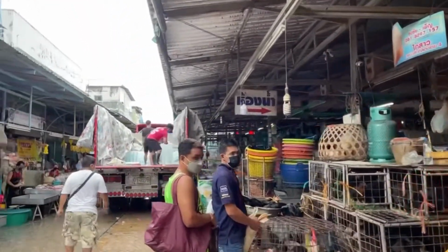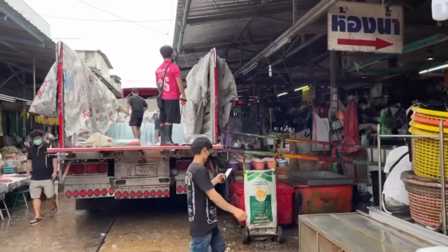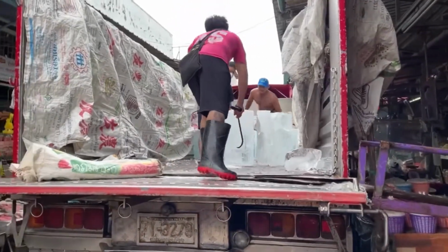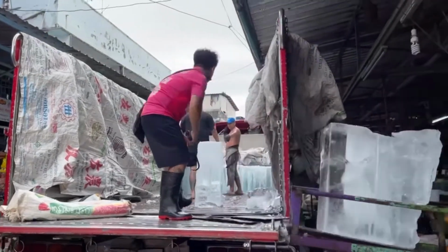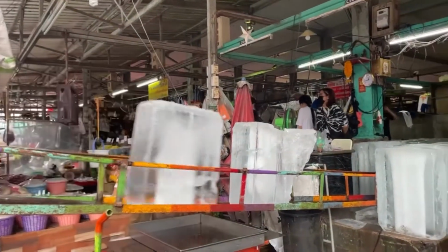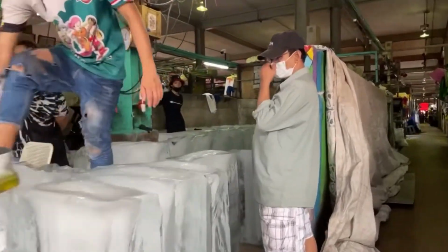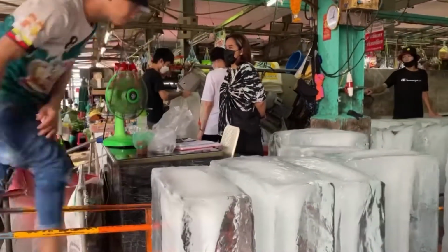Some guys unloading some fresh ice. Now this is definitely something you would have seen out of America or Europe in the 1800s, early 1900s, before refrigeration. Just massive chunks of ice. We got a little conveyor here. It feels pretty good. It's nice and cool over here. So I wonder how much one of these big chunks of ice go for.